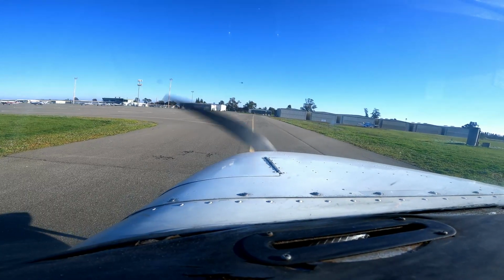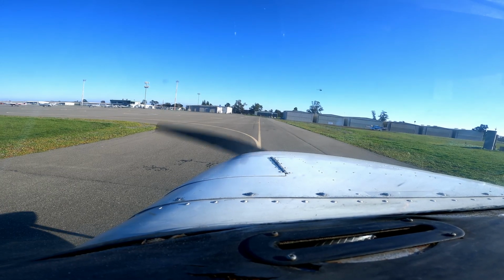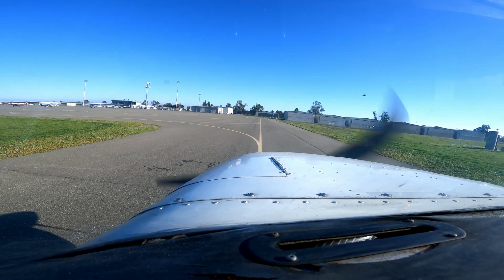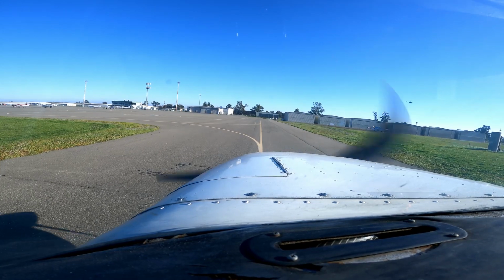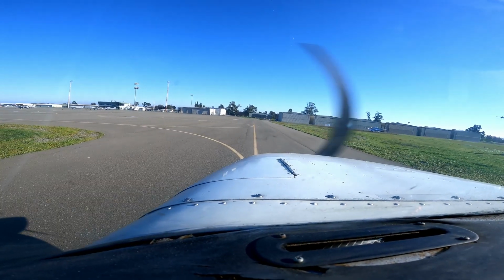Alright, come to a full stop. Lean up the airplane, flaps up, lights are off. Already announced taxi, we are leaned. We are good to go. It looks like the helicopter has a party hat.